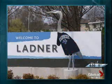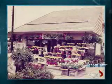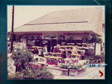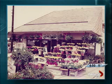Stephanie Pollard sent this photo in. The Ladner welcome sign with the crane wearing the Canucks t-shirt. Nice work. Robert Lowe sent this photo in, and this is an older picture from about 30 years ago. Robert's parents' store is this store here, the Ladner Grocery, but it actually used to be called Johnny's by everyone who knew the area. It was very popular back then. That's his dad apparently in the green vest there. Thanks, Robert, for that one.